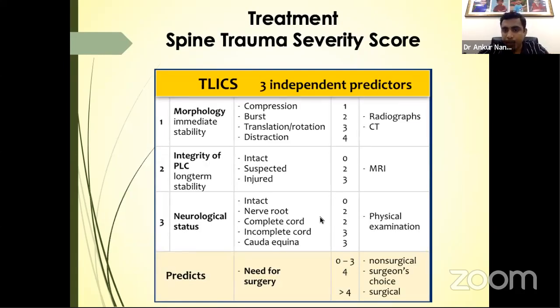So this was the table, and it gave us the idea that if the score is between 0 and 3, a non-surgical option may be given, whereas if the score is above 4, a surgical option can be given. Which means that if you have a patient with intact neurology, score 0, with an intact PLC, score 0, but a burst fracture, score 2, you can treat this patient conservatively. But if you have no injury in the morphology, score 0, but the PLC integrity is gone, score 3, and the neurological status is incomplete, score 3, then you have to operate on that patient. So it gives us a lot of idea, although it does leave some gray zones.